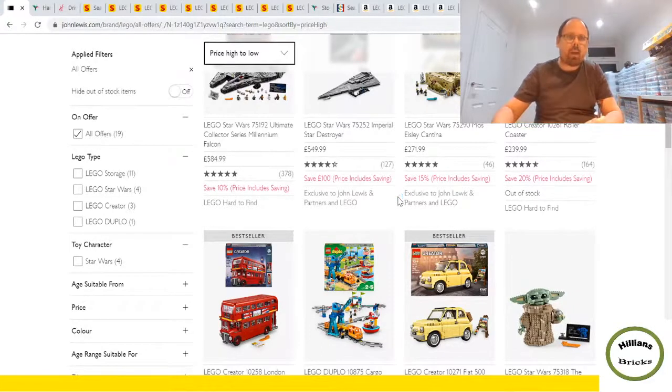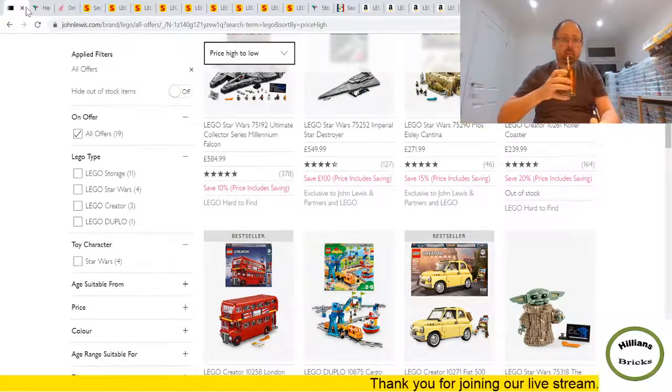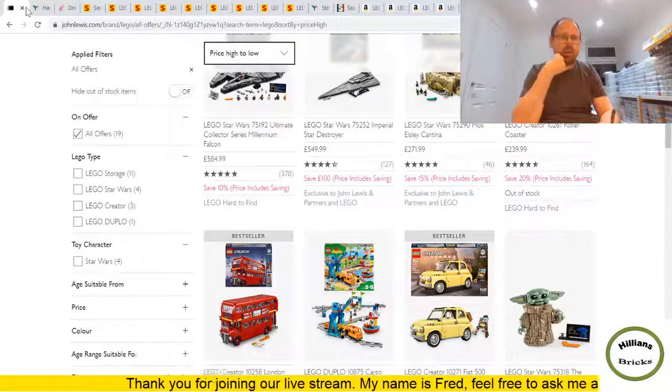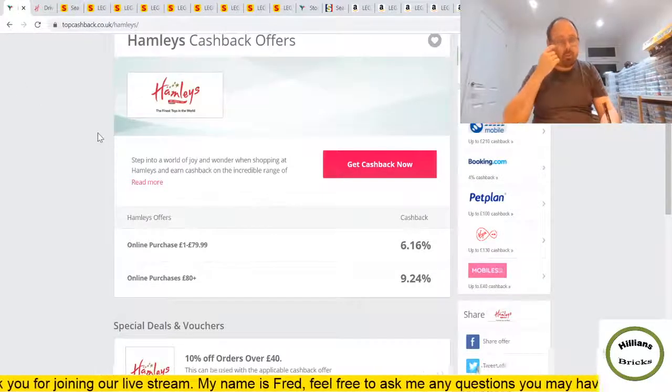And next we're going to go to Hamleys. Now, Hamleys is one of the retailers I mentioned that had some sales on earlier in the week, and it seems like a lot of the good stuff is already gone, but I'm just going to highlight a few of the stuff that's still there. And I actually placed an order with Hamleys earlier this week. Hopefully it's going to come tomorrow. But again, cashback offer available.